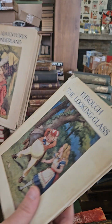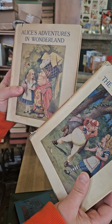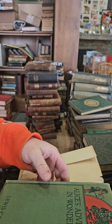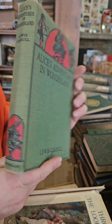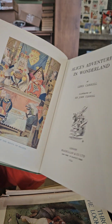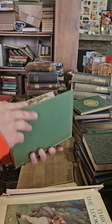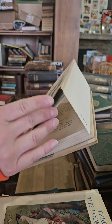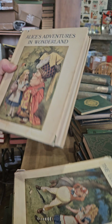Here again, we have another set of Alice in Wonderland and Through the Looking Glass with the dust jackets. Dust jackets aren't perfect, but they survived. That's always good. And beautiful green cloth bindings underneath. These are from 1954. And again, to find them with the dust jackets is kind of tough. And they did survive pretty nicely.